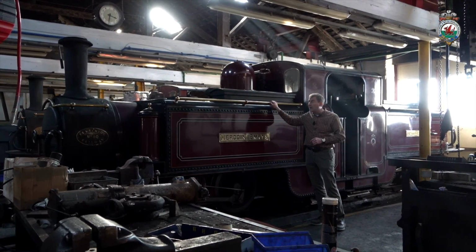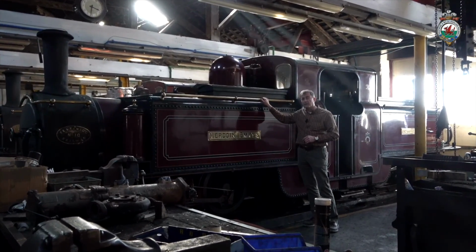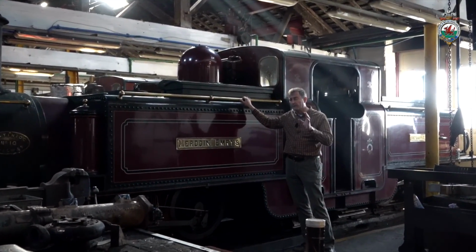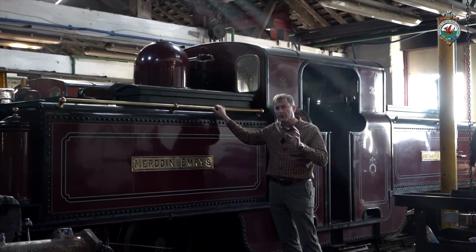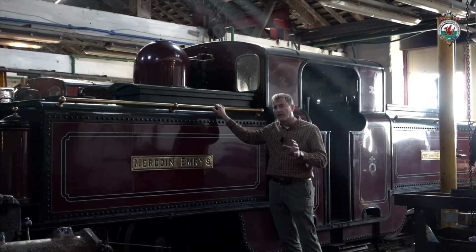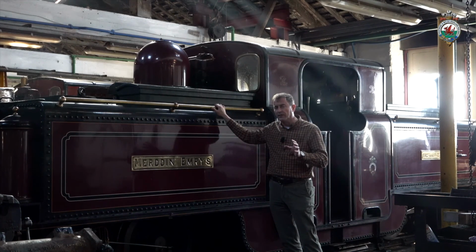And I'd noticed that we often see that atmosphere in the loco shed with the shaft of sunlight coming through the roof. We won't be seeing that for a few months while this virus is affecting us and we've all got to go home, but we thought we'd just catch that last image of Merddyn Emrys here and look forward to the day when we can open those shed doors again and get her in steam once more.